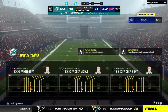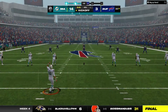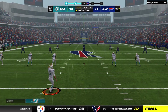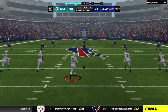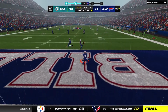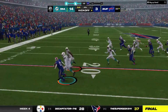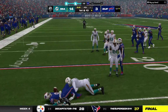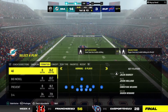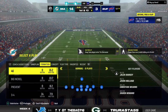Extra point up and good by Sanders. And that pushes the lead up to 11. Bailey now to kick it away after the touchdown. Out of the end zone, here comes Hines. And he will be brought down here inside the 20. Good coverage as he's dropped at the 17. At their own 17-yard line.